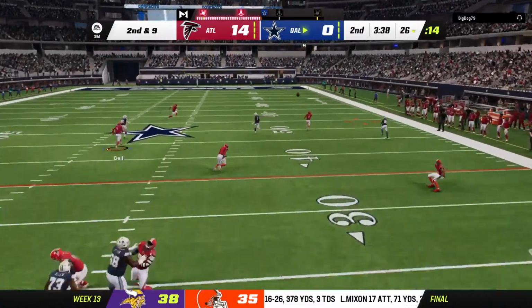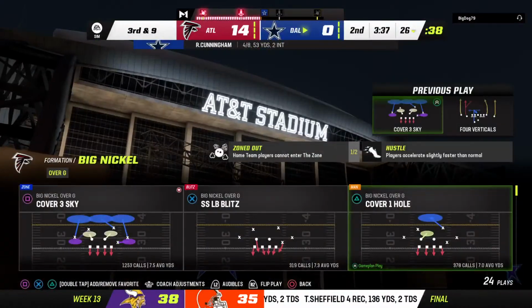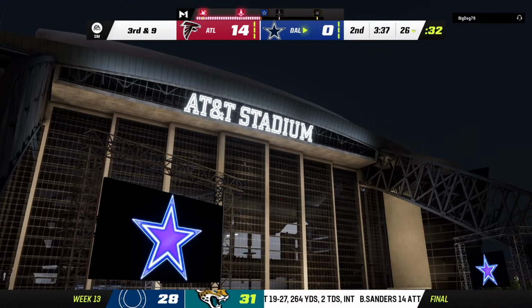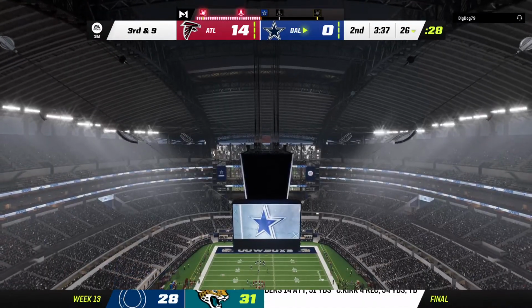Looking to throw. And incomplete on the deep ball. And I think they'd be well served to take that type of a physical approach against him the rest of the game. He's had his way so far, but on that last one, that worked quite well for the defense.